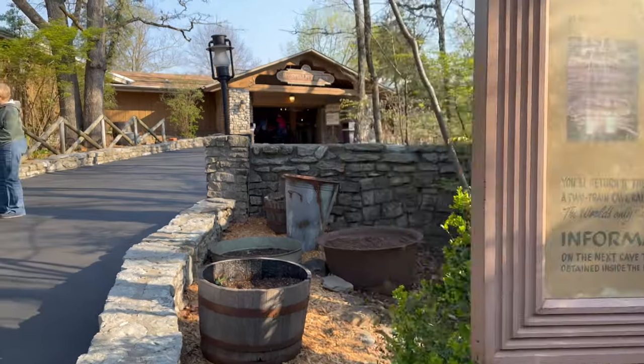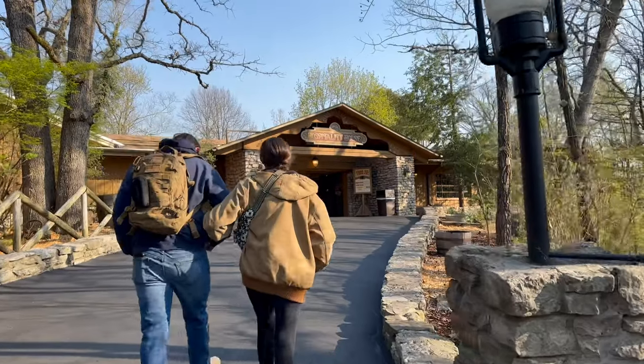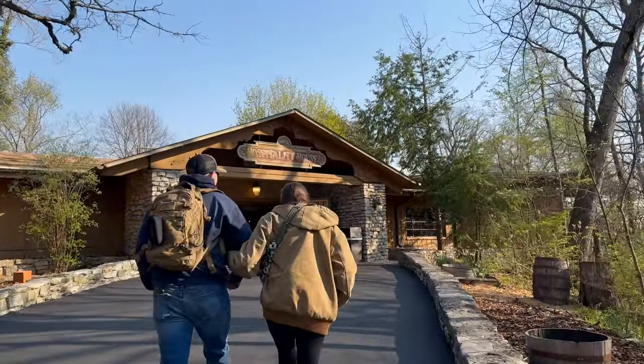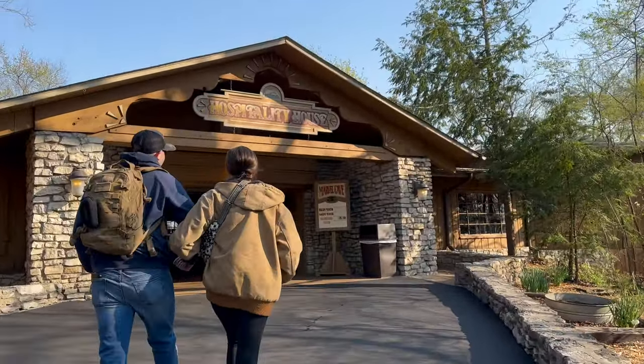Again, at any point in the video, if you see a sign that you want to read more, just please pause and go ahead and read that detail. But we're going to keep heading up the hill here for our tour as we begin our walk through the park now, starting into the Hospitality House.